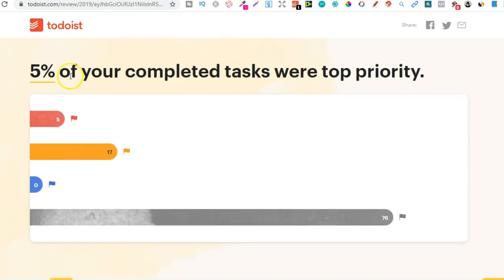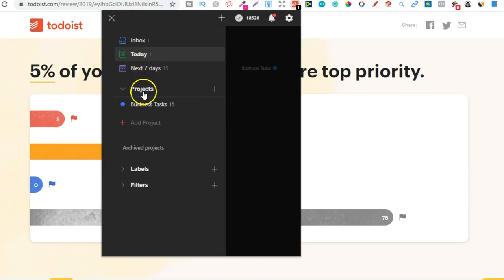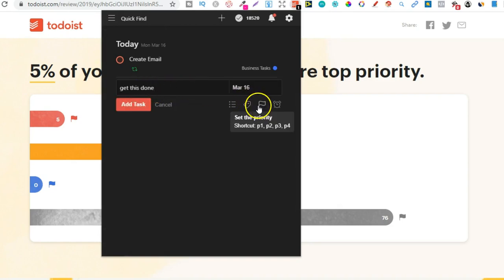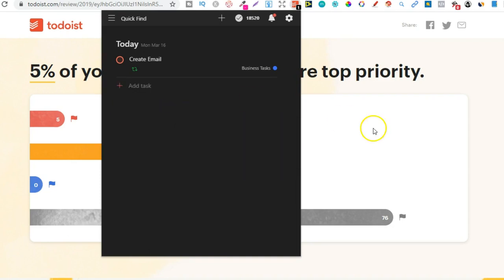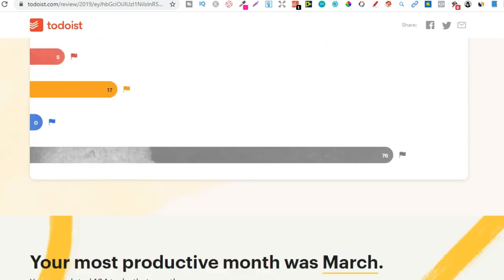So 5% of my tasks were top priority, second priority, and so on. So if we click here, let's just let that load up again. When you add a task, get this done. Right here, you can set the priority. So you got top priority, second, third, and fourth. Just here, this is the top tasks, second tasks, and so on. So let's keep scrolling through this.